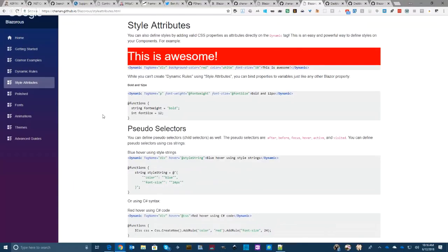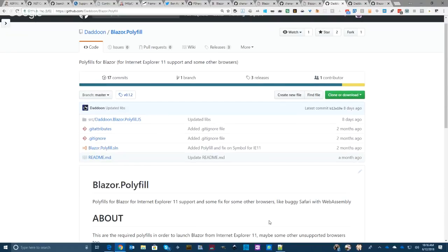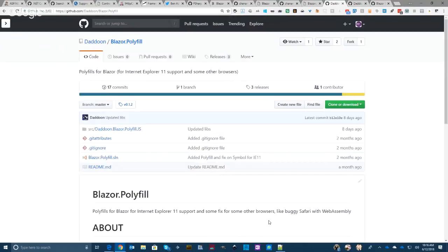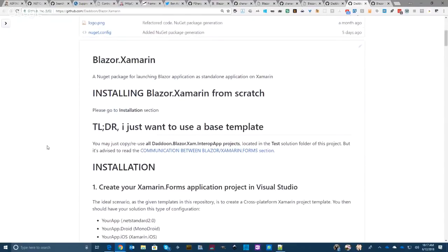So very cool. And then one more here is some polyfills. This includes polyfills for Blazor for IE 11 support and some other browsers, I guess like buggy Safari with WebAssembly. Very cool. And then also here you pointed out the Xamarin template for launch. So explain this one to me. This is Xamarin and Blazor, and I'm not sure what we're doing here.